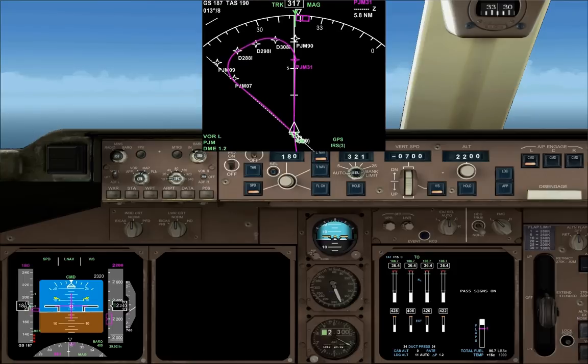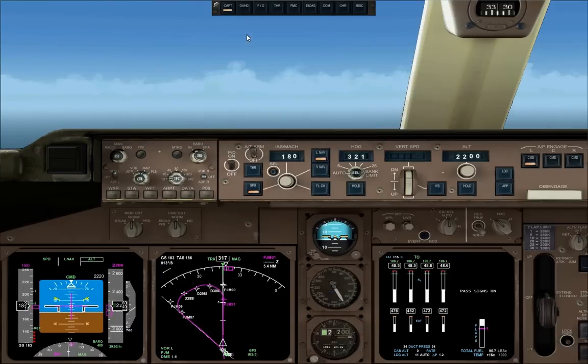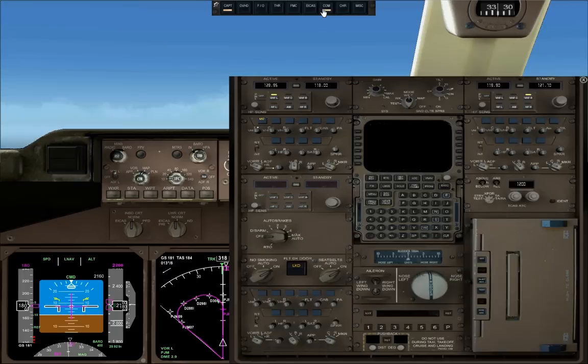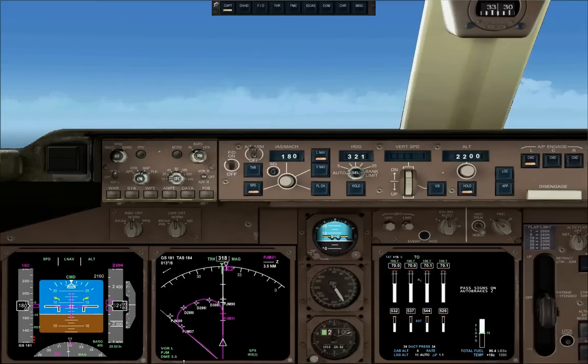Reaching 2,200 feet, and we'll keep 2,200 feet until we're lined up on the runway. Flaps 10. Auto brake set to 2. Speed brakes armed. Speed down to 170 knots.